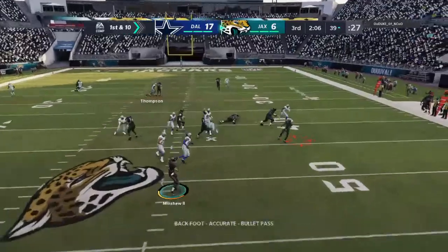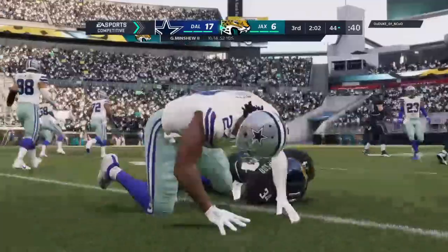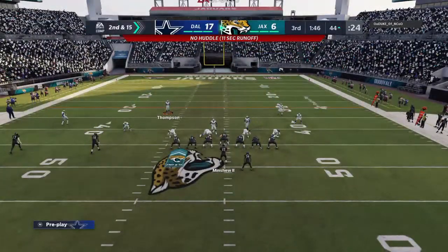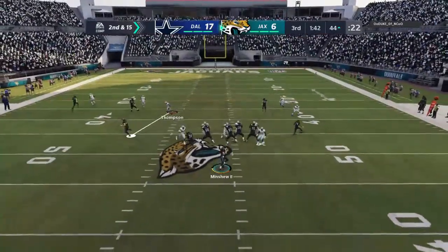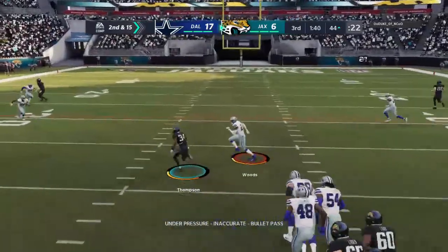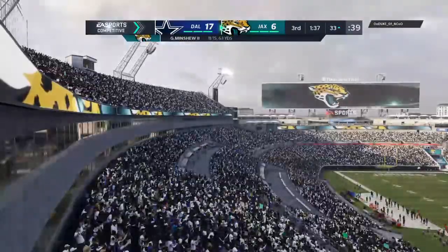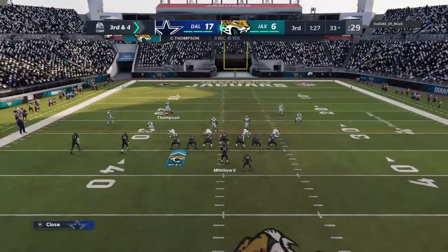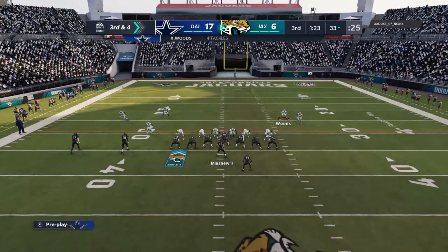Now Minshew. They'll try and set up the screen. It's complete. And he got blown up, losing yardage on the play back at the 44. So it goes as a completed pass, but they lose a full 5 yards. And now a throw here secured by his running back out of the backfield. They get 11 back on that one. It leads to third down. This offense in desperate need of a conversion as they come up on third down.